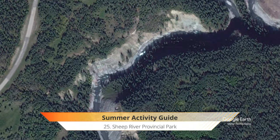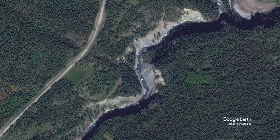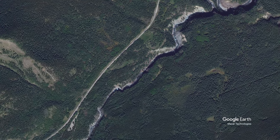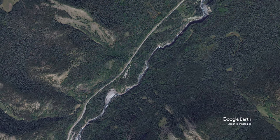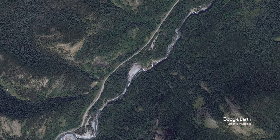Enjoy waterfalls and wildlife at Sheep River Provincial Park. Sheep River Provincial Park lies west of Turner Valley and features the Sheep River Wildlife Sanctuary, where you can spend some time with the bighorn sheep who live there permanently. In the summertime, the park is also a popular spot for deer and elk sighting.